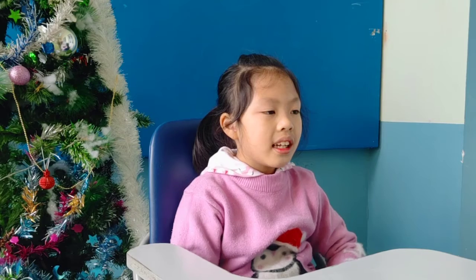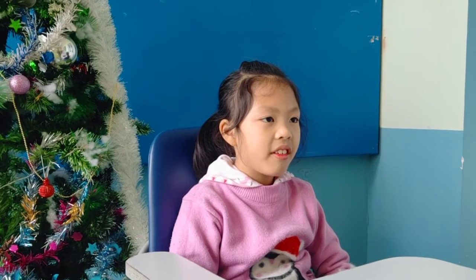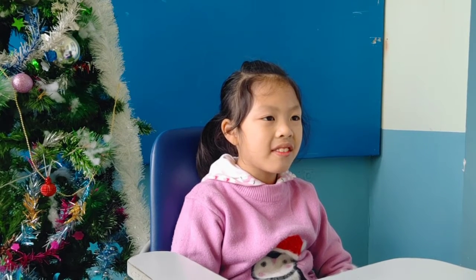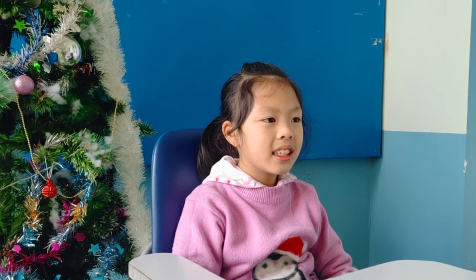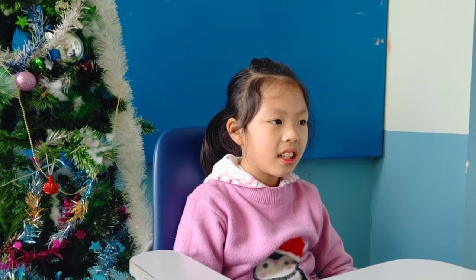What letter is this? Letter F. And letter F makes sounds? Louder. Speak louder. And what is this? This is a toy. Farm. This is a farm. Good job. And this is a fork. Fork. Good job. Next one.